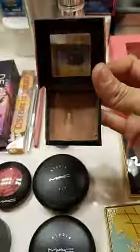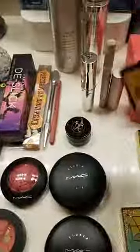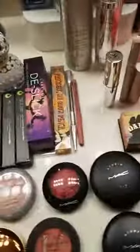This is the Benefit Dallas. And look. I don't know why my particular one has that. They do like that pen scrape thing. Tell me if you guys have that at yours.